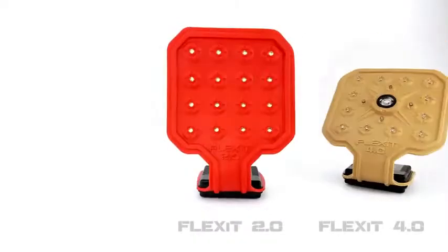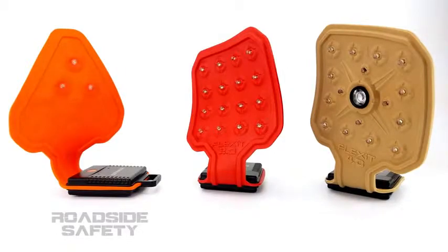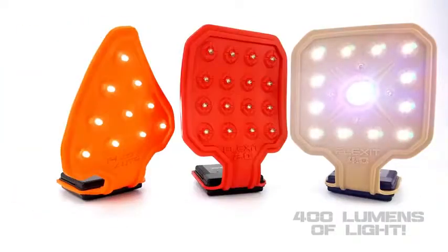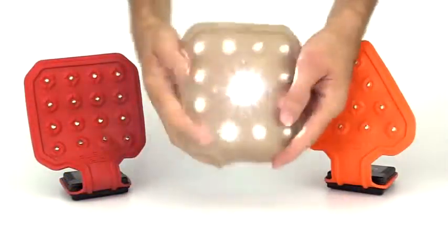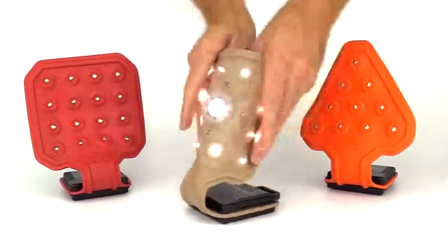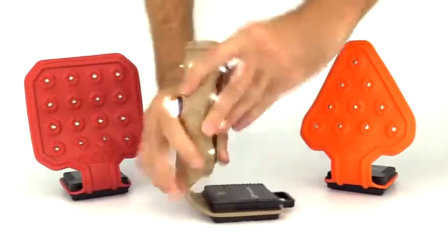Introducing the Flexit family of flexible flashlights. I'm proud to say that we definitely went out of the box when designing these lights, and we did so out of a need for a better, more versatile, hands-free flashlight. Users can manipulate the Flexit's ultra-thin body into any shape to create the perfect focus spotlight, a broad floodlight, or a lantern with 360 degrees of light output.